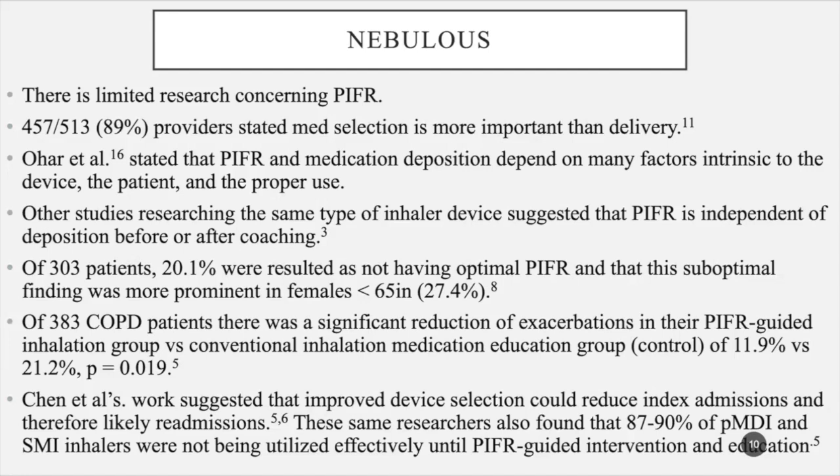Of 303 patients, I believe this was COPD Foundation, 20.1% were found to not have optimal PIFR, and this suboptimal finding was more prominent in females less than 65 inches, which was roughly 27% of their patient population, and more so in the shorter, heavier set individuals. In 383 COPD patients, there was a significant reduction of exacerbations, not surprising, in their PIFR-guided inhalation group versus the conventional inhalation medication education, provider saying take a big deep breath, right? Or their control group, 11.9% versus 21.2%, right? It's pretty decent. Looking at 10% there.